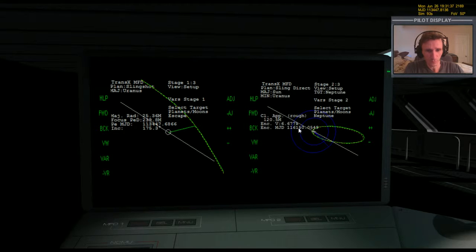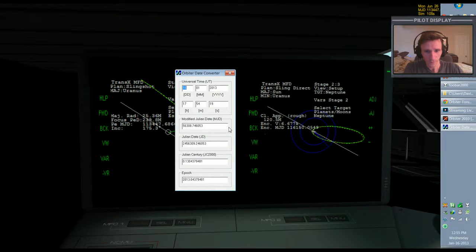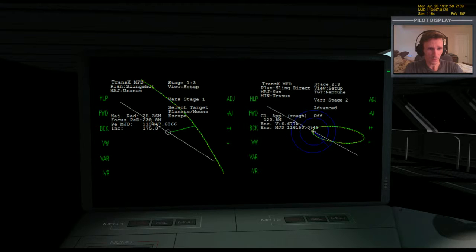And we are going to encounter Neptune on this date, roughly. So let's find out when that is. So that's going to be 116150. So that's going to be November of 2176. So we've got another long time warp phase here ahead of us.